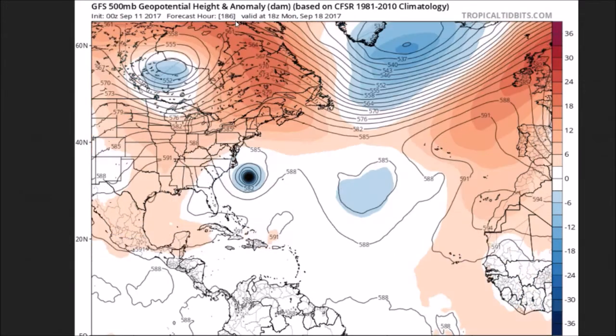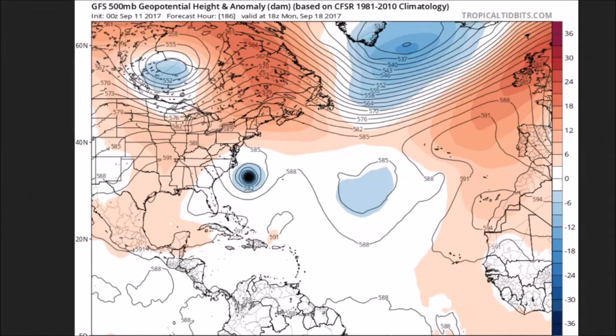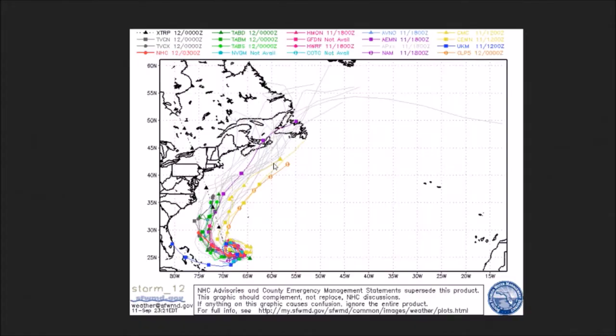Again, that is still 162 hours out. That's still 6 days away. That is a long time to look at this thing, and it's really not going to go anywhere. As you can see, the ensembles, this thing is going to pinwheel again from the high pressure that will build up to its north. It will prevent this thing from going any further north, and it will pinwheel back with the influence of the ridge.